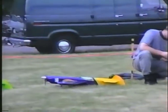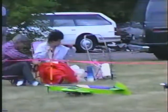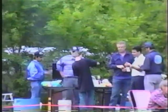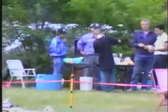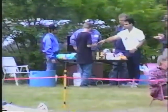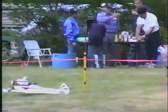Now it looks like we're getting ready for the second round of Expo here. We got a little cookout going in the back. Looks good. People serving liquor to minors here. The dog went behind a guy's van before and he came out with a pile of hamburgers. I don't know what the deal is here. Uh-oh.